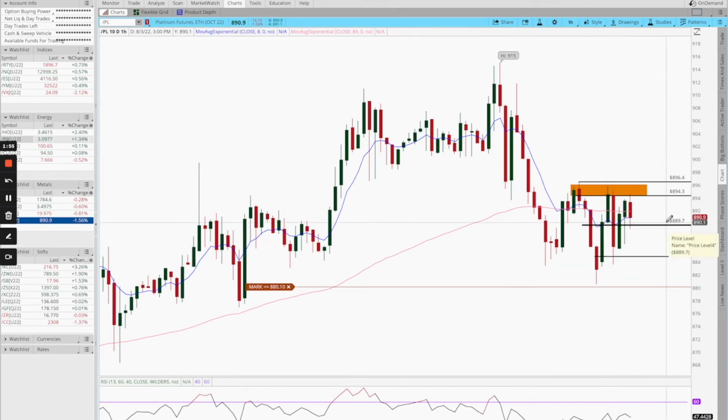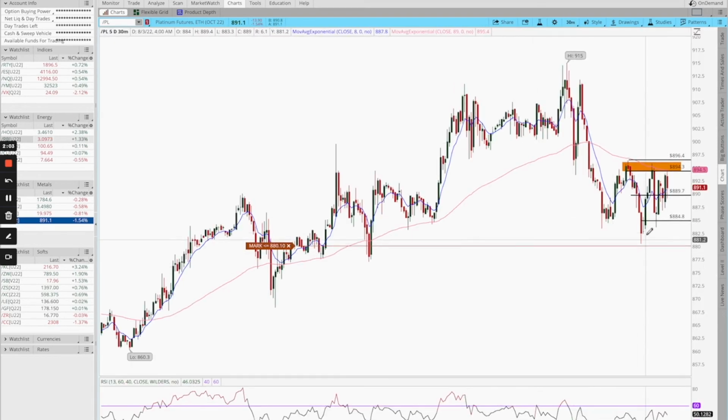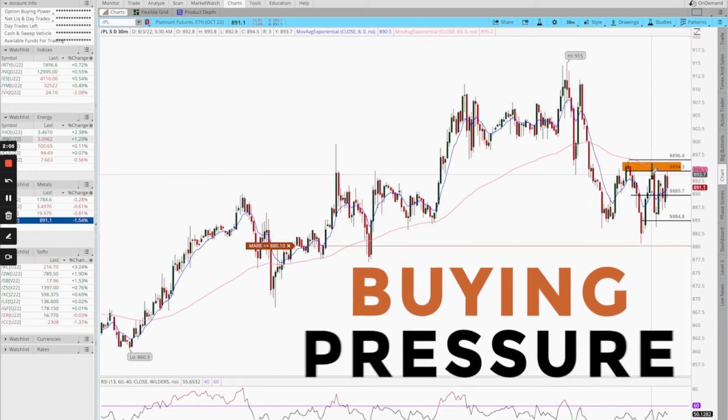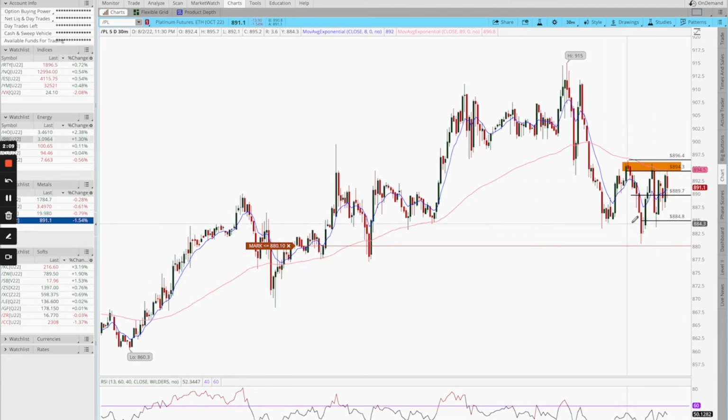Now, again, because we're in a sideways market, I have to be not aggressive on my first target. This is not an aggressive target for me. This is where there's buying pressure. Okay, so there's definitely buying pressure that originates from here, and we were able to get out almost at the low of this move down before price came back up.